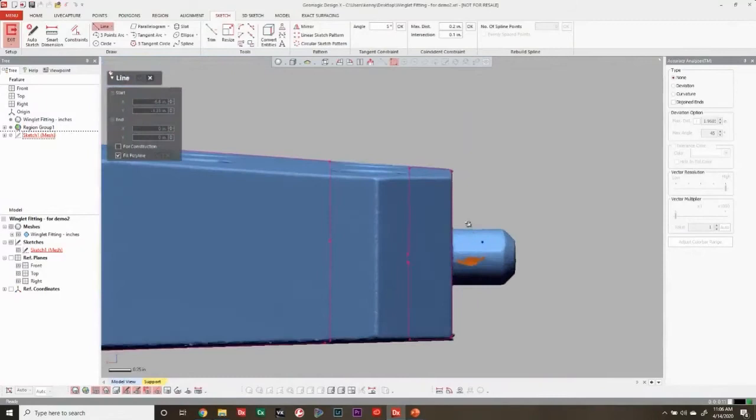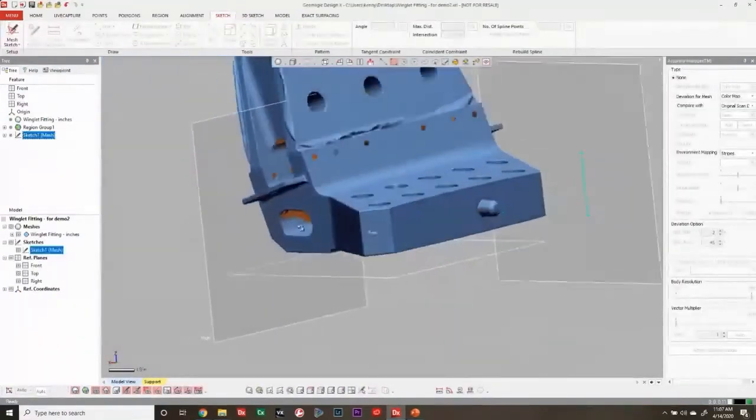But the other surface I have is this vertical surface here. So again, I snap and click on the pink reference polyline. I'm going to constrain this to be vertical. Okay, snap it up, and we're rolling. So let's exit that sketch and extrude.